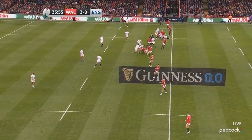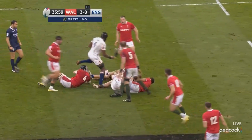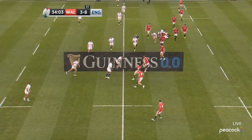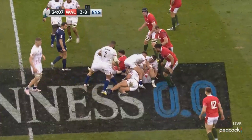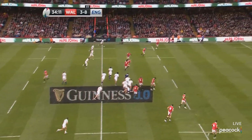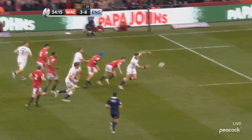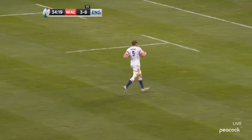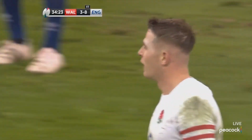Ellis Genge gets a run up, and then the little tip on to Lewis Ludlam. Looks for support, stays strong at his feet. Genge all over this pitch, isn't he? You sure he's a loose head? Doesn't look like one to me. Farrell, and then came Adam Beard looking for a second charge down of a Farrell kick, and that is surely not gone. Ryan wanders over to the point of infringement.